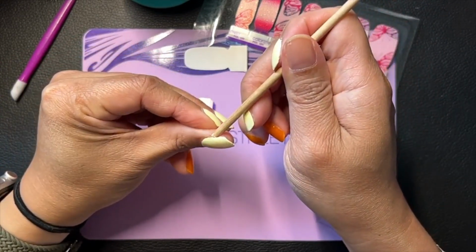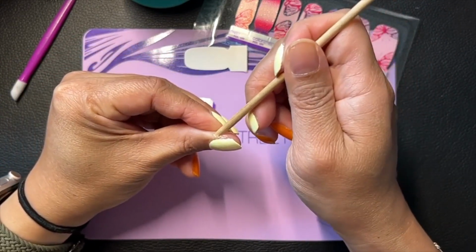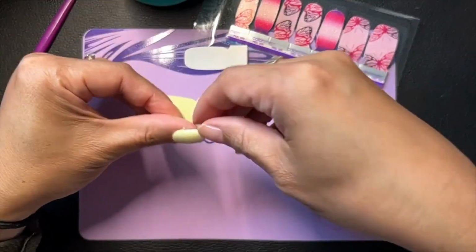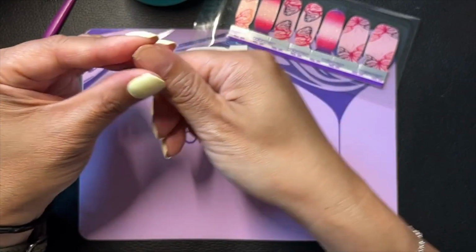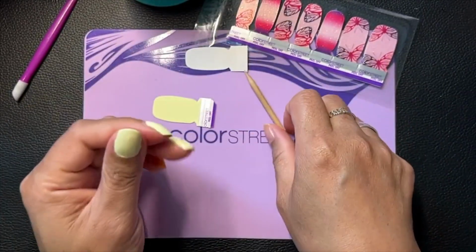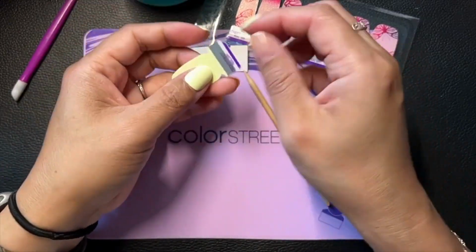This is stuck to my skin. I think I got either ridge filler on my skin here and the little nail strip is sticking to it. Okay, well, that one is smooth at least versus some of these other ones.